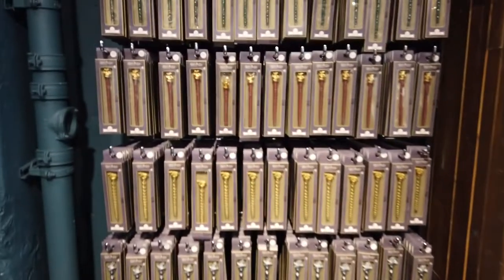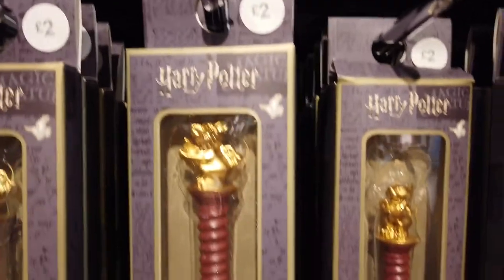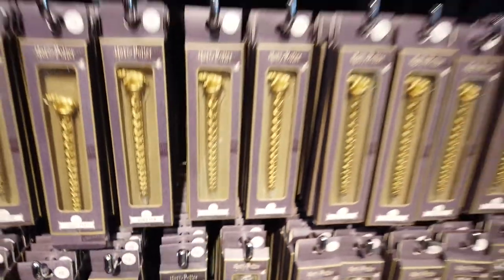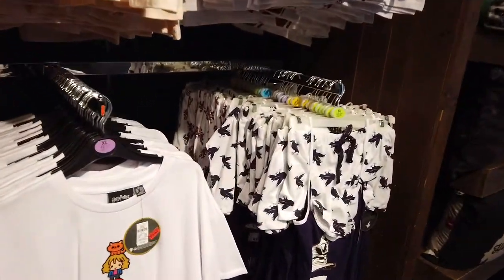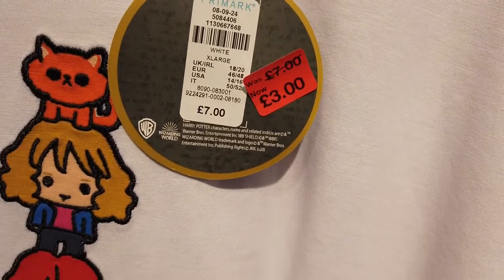We've got a whole wall of house pens. You have Slytherin, Gryffindor, Hufflepuff, and Ravenclaw. And they're all £2 each. Oh, I like this. Now reduced to £3.